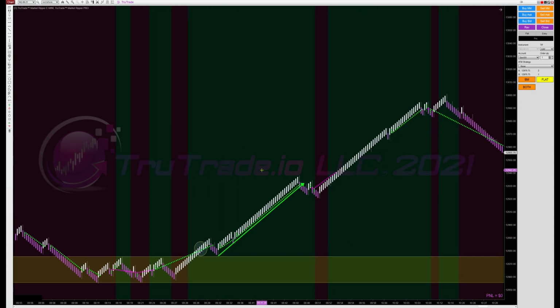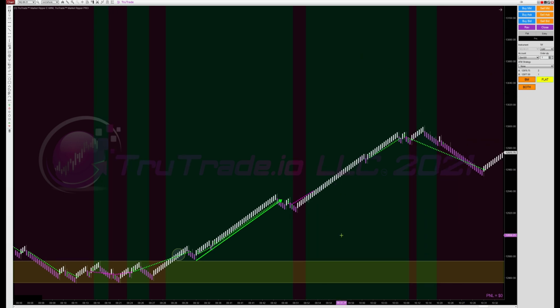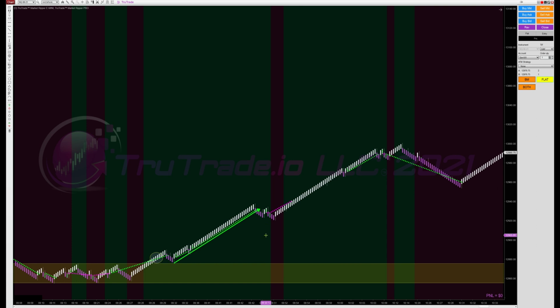We would have taken a profit. You don't have to wait for your trade management to complete. Once you hit your daily goal, you can always come over here, click the flat button, and that banks your profit. The bot continues to stay armed. So you could have left the bot on here. It would have taken a couple of wins and a couple of losses here.